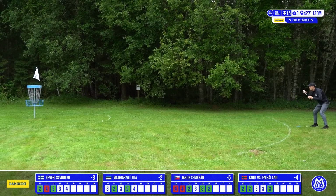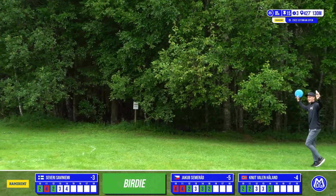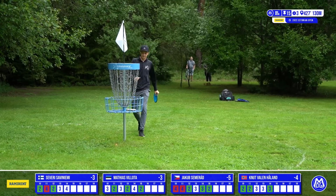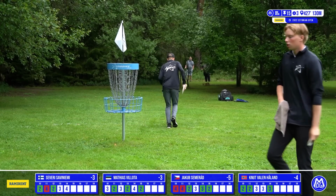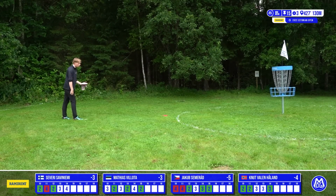I got this. We see Mathias also with a fantastic putt. No step required. Puts himself to 3 under now. That is a really good birdie to get here on hole 15. 130 uphill. That is a serious task.